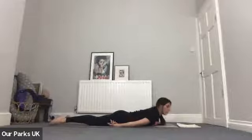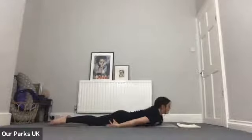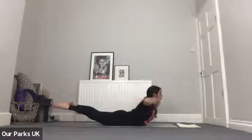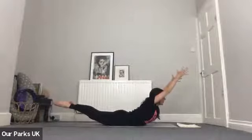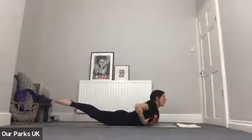So three options here. Option 1, on your exhale, you're going to lift the head, the shoulders, the neck, and the arms. Option 2, you're going to lift the legs as well. And option 3, you're going to reach the arms out in front in line with your ears. Whichever option you choose, I want you to engage that pelvic floor. This pose is amazing for building pelvic floor strength.